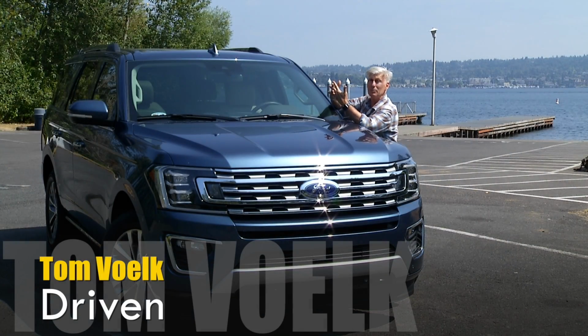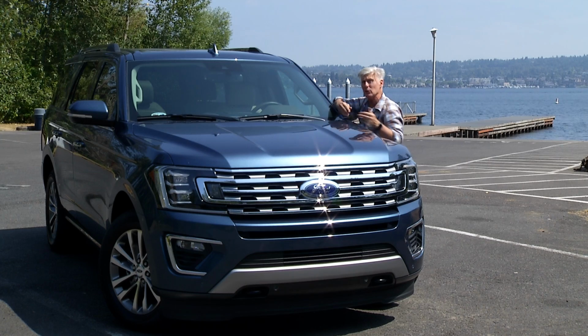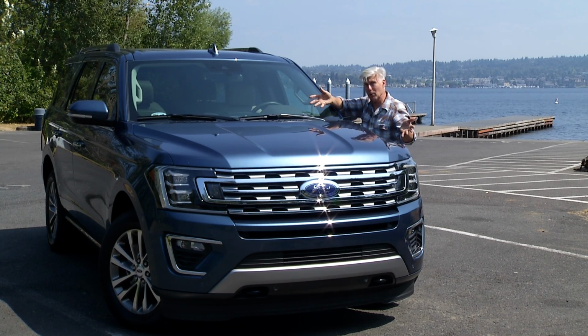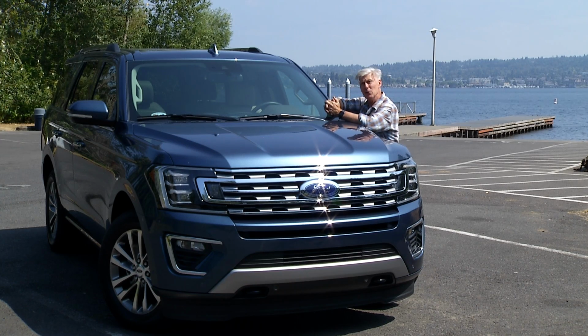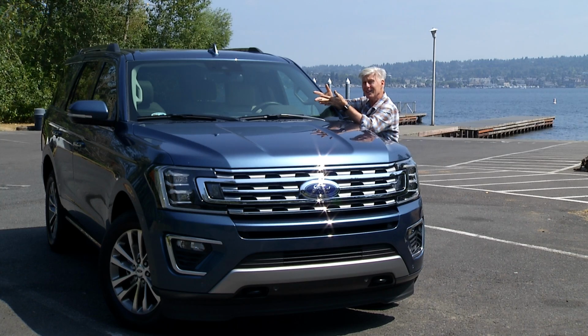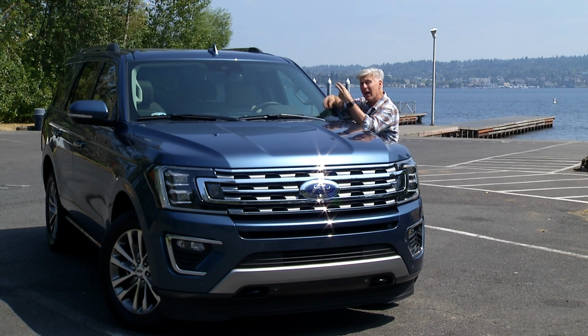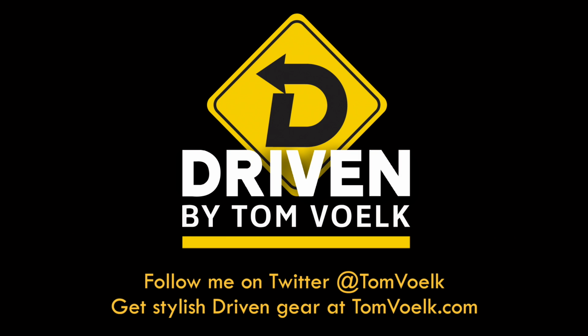Now back to the Expedition Max. Part of me wonders why Ford didn't revive the Excursion name. Again, sort of like Chevy Tahoe versus Suburban. But then the other part of me remembers that was a huge machine. In fact, sometimes I would see them taking up 2 parking spots. So the name does have a little bit of baggage associated with it. Something to consider. That's Driven. I'm Tom Voelk.